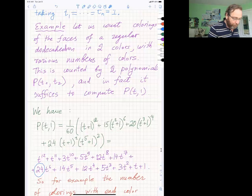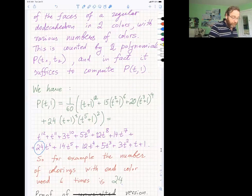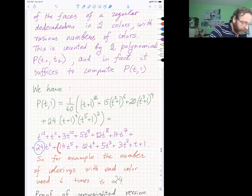And then you can open parentheses and compute this polynomial. That's not very hard. And you get the following polynomial here. And then you can read off the coefficients. So for example, if you want to color the dodecahedron into two colors so that you have six faces of each color, then you need to look at the coefficient of t to the six, and that would be 24. And if you, for example, wanted to color it so that there are five faces of one color and seven faces of another color, you read the coefficient of t to the five or t to the seventh, the same, because this is a palindromic polynomial, and you will get 14.